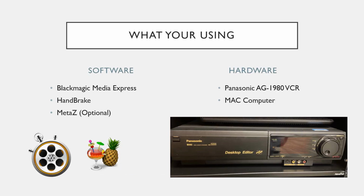What you're using. The software you will use on the computer are called Blackmagic Media Express, with the logo that looks like a timer and a movie reel, and Handbrake, with a logo of a pineapple and a fruity beverage. The physical hardware you will be using are the Mac computer and the Panasonic AG-1980 VCR.